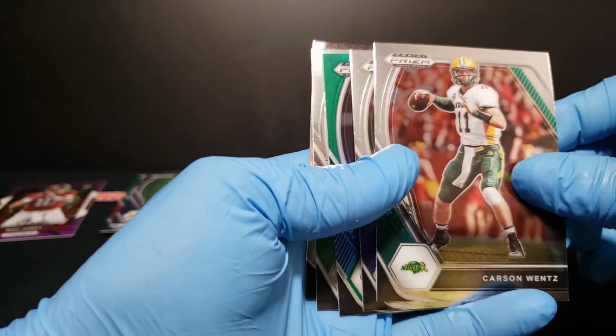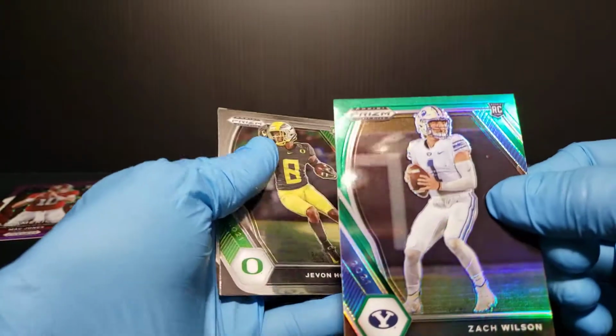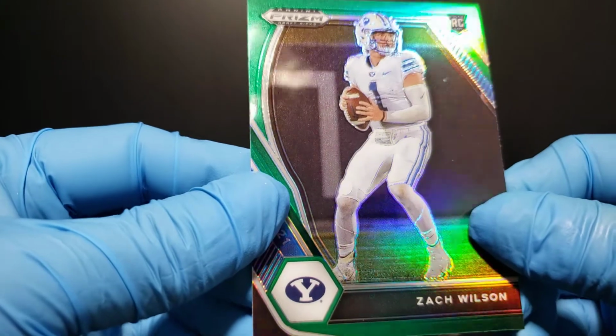There's that Carson Wentz, Larry Fitzgerald. So that's going back a bit, 2005. There's a Zach Wilson green, very nice. And it's got a little. See that right there? So you got to be careful. Have to look at other copies.